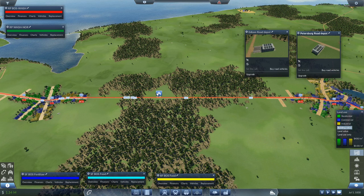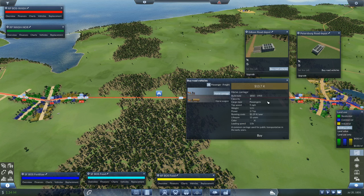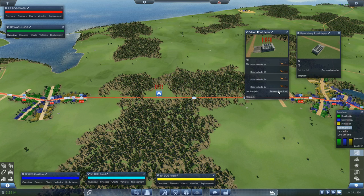Now, we're going to need a lot of vehicles on this line. We've got like 100 stops on this line. So how many vehicles are we going? There's quite long gaps in between. So I'm thinking we want probably something like 200 vehicles on here. So yeah, two, three, four. It's going to take a while to get all of these vehicles put in.